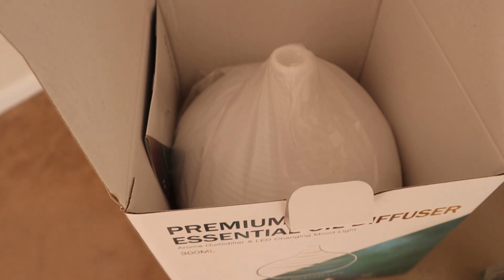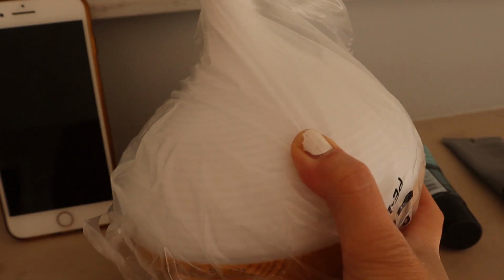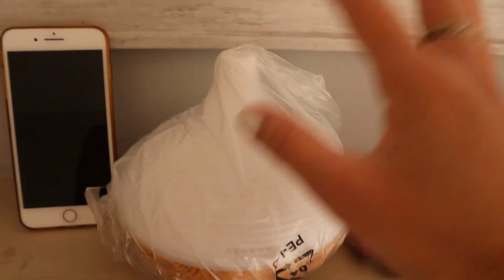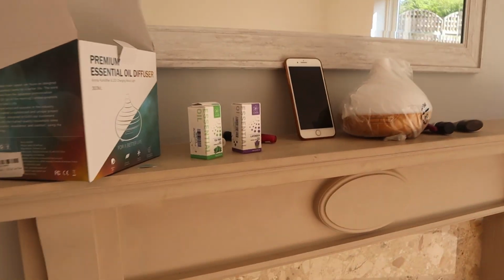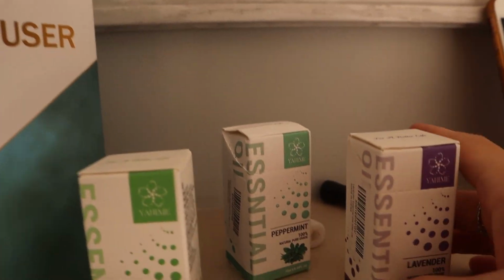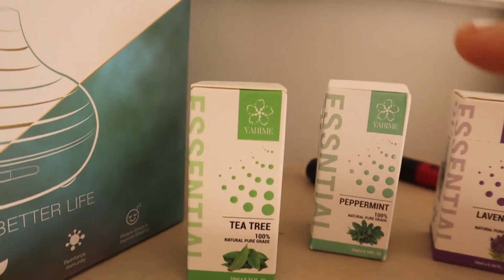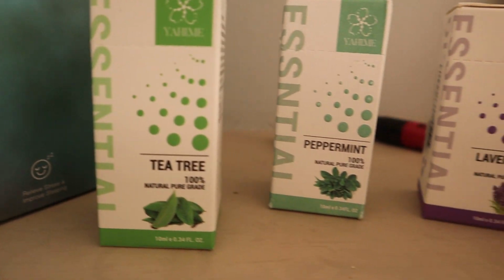And this is what it looks like when it came out. I've chosen a wooden base. Look at that. I will open it for you. Let me just put it on the mantelpiece, on the fireplace. Yeah, I will put that in there, on that space. When it starts to create mist and perfume, I think I'm going to use lavender, because I feel like the peppermint and the tea tree will be good for when you're sleeping.